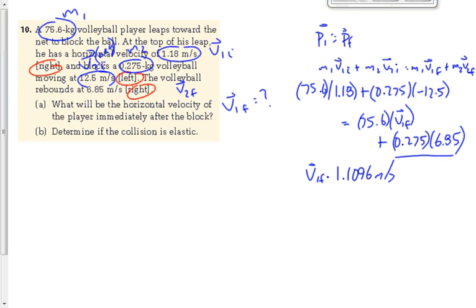Which we want to round to three digits. Hey, why do you think I wrote down the unrounded number there? Devin, why did I put the unrounded number there for V1F? Why was that important this time to not just write my final answer? Yeah, I'm going to use it for question B, right? And I don't want to use my rounded number for question B. I want to use my unrounded number. So determine if it's elastic or not.